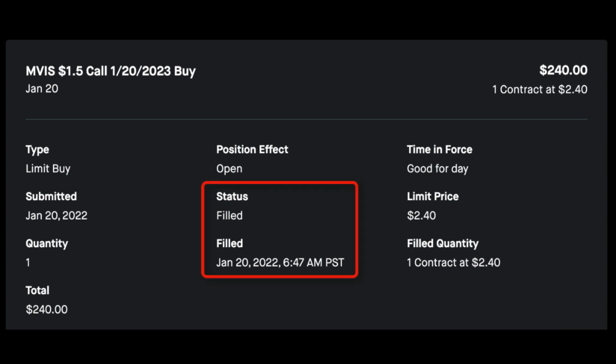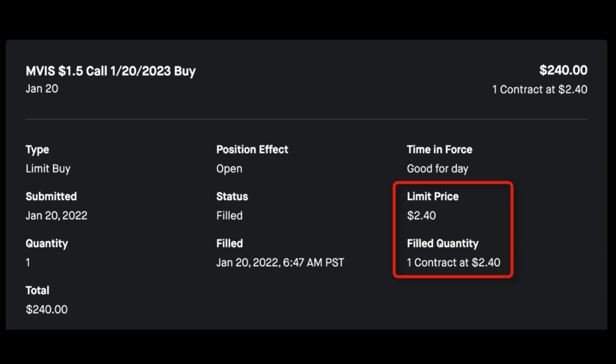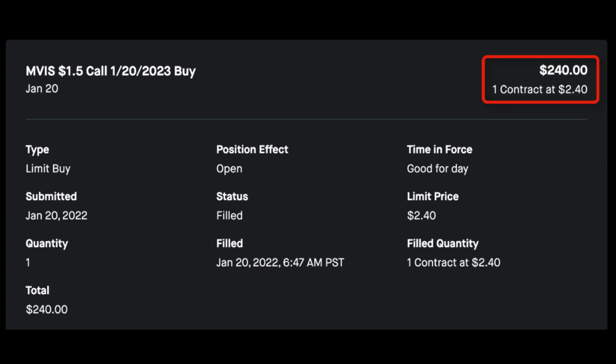Now, it was filled on January 20th, 2022, early that morning at 6:47 a.m. Pacific time. And at that time, it was paying $2.40 per share, which means when this option contract got filled, I received $240 as the premium payment, and that showed up as a credit deposited immediately into my trading account. So at this point, I now own this LEAPS option, and as the LEAPS owner, I can now hold it, or I can exercise this option, or I could sell it.